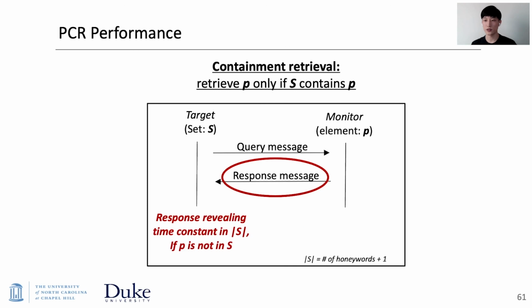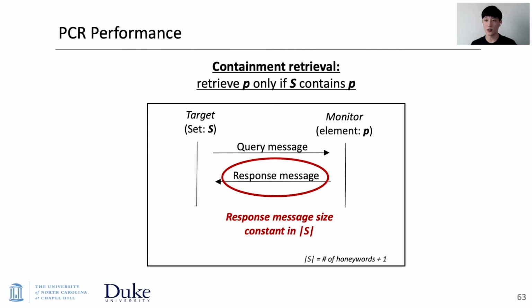The PCR response revealing time for the target is also constant in the number of target stored passwords if the response does not include a Honeyword, which is expected to be the usual case. In our experiment, it only takes about 3.5 milliseconds for a single-core CPU target to determine that a PCR response doesn't include any of its stored passwords. In terms of communication cost, the PCR response message size is constant in the number of target stored passwords. For example, the PCR response message size with equivalently 128-bit symmetric security is about 1 kilobyte. Please refer to our paper for more detail about our empirical performance experiments.